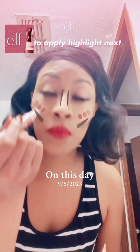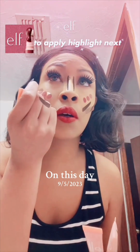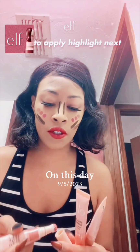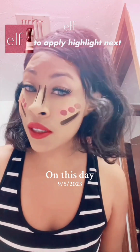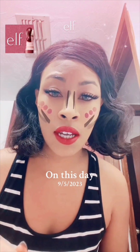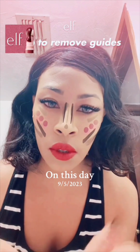Anyways, trying to line this up. Hold up. Oh, we ain't do too much. You never know. Okay, we got the dots on and I feel like I'm spot on, so I hope I'm right. But now we're tapping for this highlight. I don't see highlight. Oh, okay, there we go.